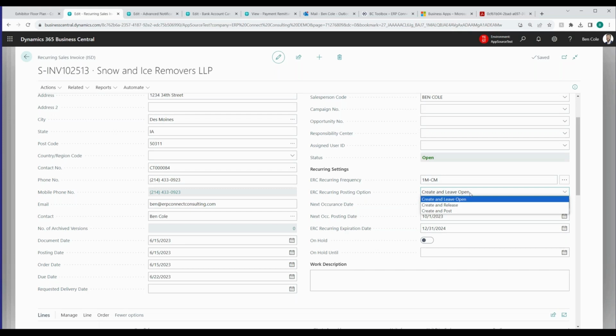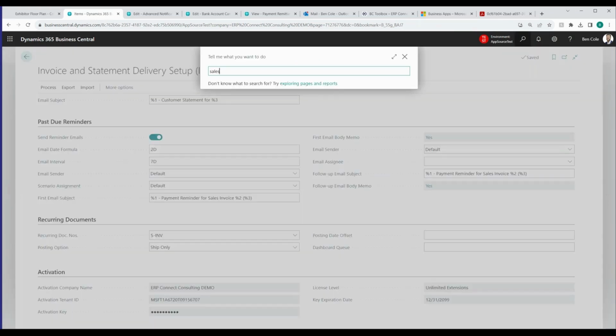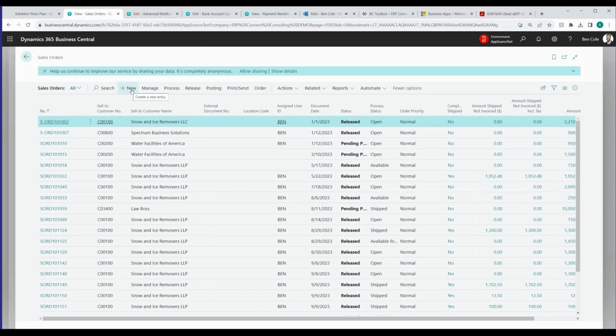created automatically on November 1st, let's say, and then because they're creating and posting, posting's automatically triggering an email to go out as well. So you can see that kind of flow end to end for using our tools in order to kind of fully automate that recurring process. Now, let's jump into a sales order. And I'll just show you kind of how easy it is to get those emails out and the effect of going through this without having to manually process anything.